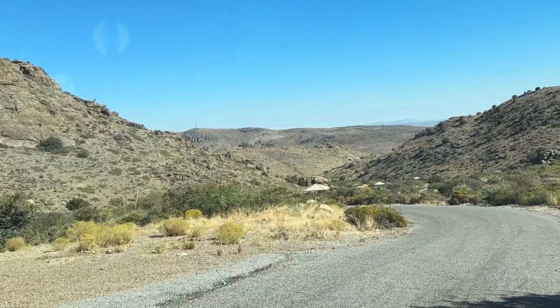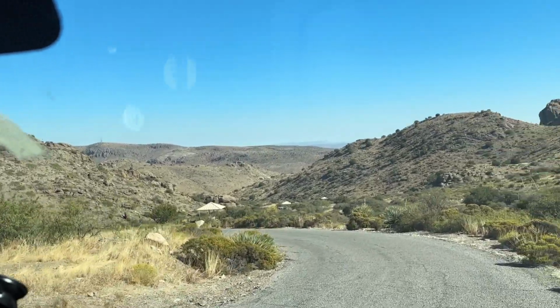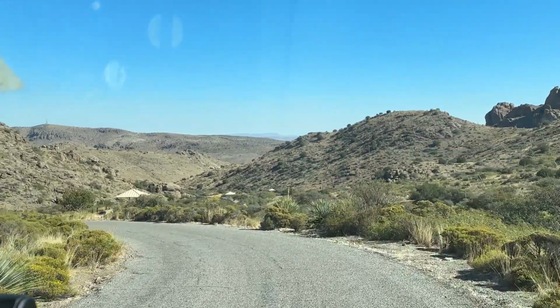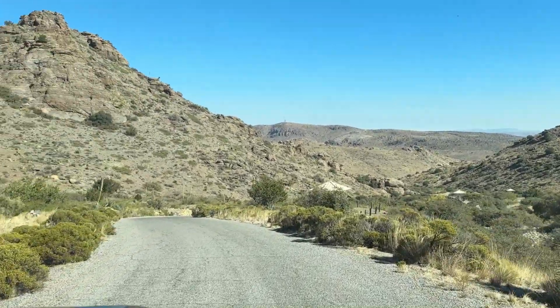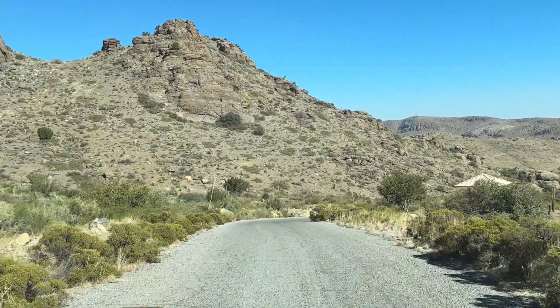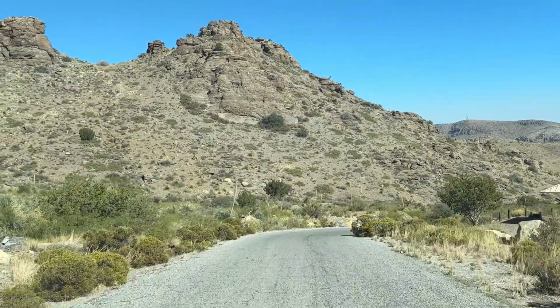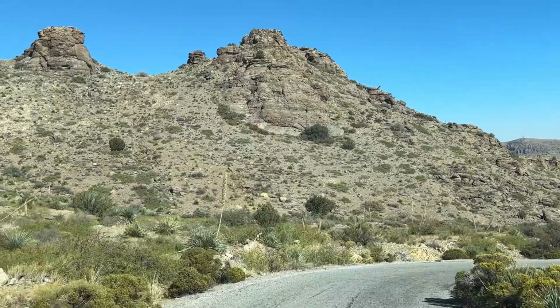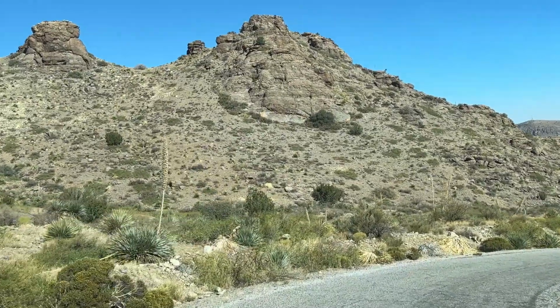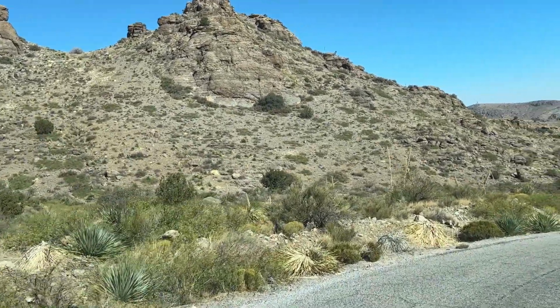Not very, and this is an ideal time of year climate-wise. It really is. Beautiful weather. We're supposed to hit a high of 75 today, I think, and it's just gorgeous. The truck says 66 right now. Look at that rock formation right there, guys. That's pretty cool. Kind of looks like little castle turrets.